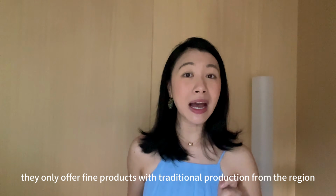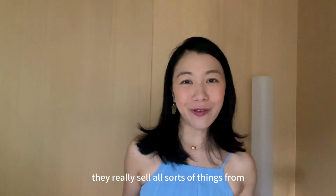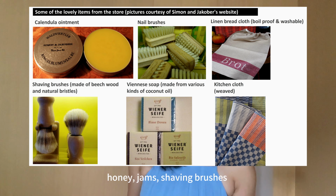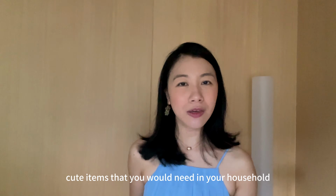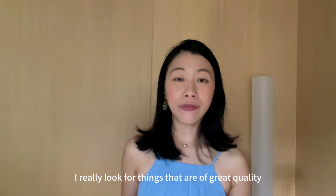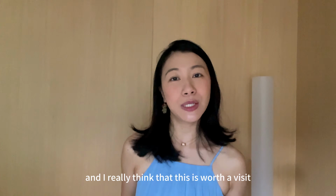They only offer fine products with traditional production from the region. They really sell all sorts of things, from brushes to nut bags to linen cloth, honey, jams, shaving brushes, and I find that these are just really cute items that you would need in your household. I really look for things that are of great quality, that are produced by local artisans, and I really think that this is worth a visit.